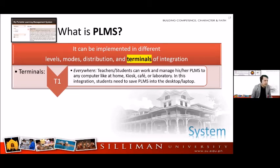The first one is what we call everywhere. Okay, so teachers and students can work and manage his or her PLMS on any computer like home, kiosk, cafe, or laboratory. And in this integration, students need to save PLMS into the desktop or laptop. So again, because we are in the pandemic, it may not be advisable to have it at a cafe or other locations, especially if they are below 18 years old, they are not allowed to go out. But for the modified quarantine levels, I think some can go out also. As I mentioned again, in this integration, students need to save PLMS into the desktop or laptop.